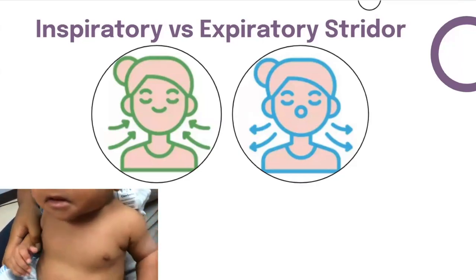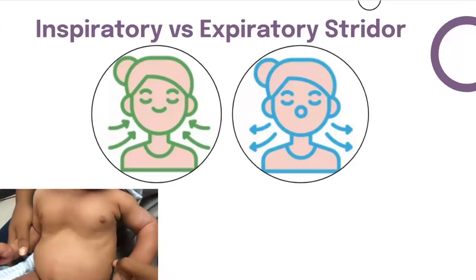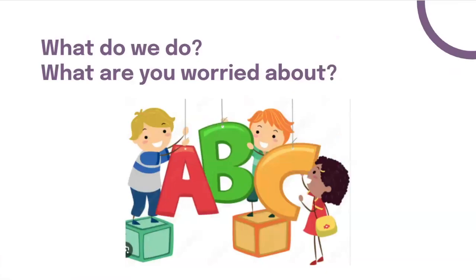So that's an example of inspiratory stridor. Sounds real scary. Okay, so what are you worried about with this kid? Totally. That's what I'm worried about too.